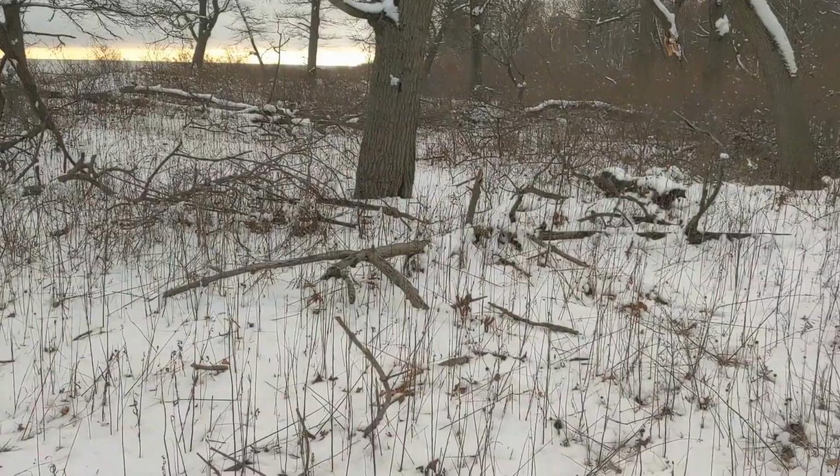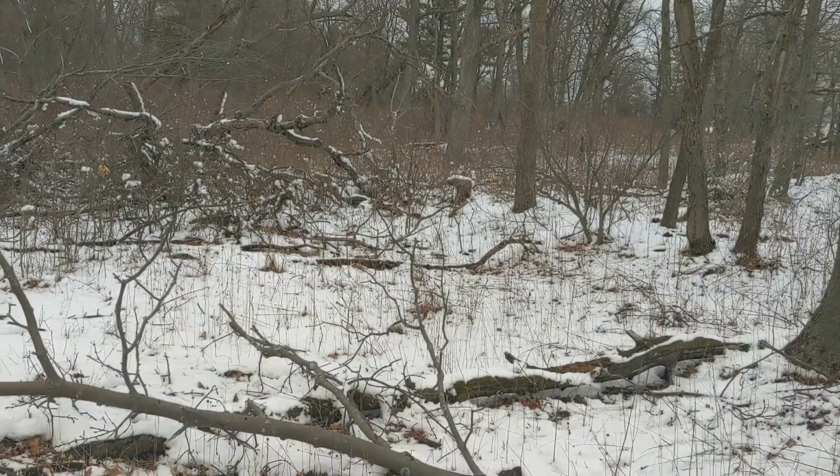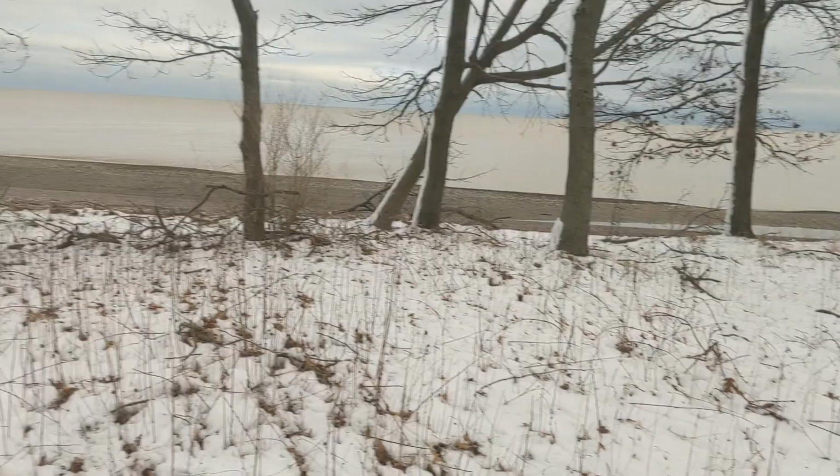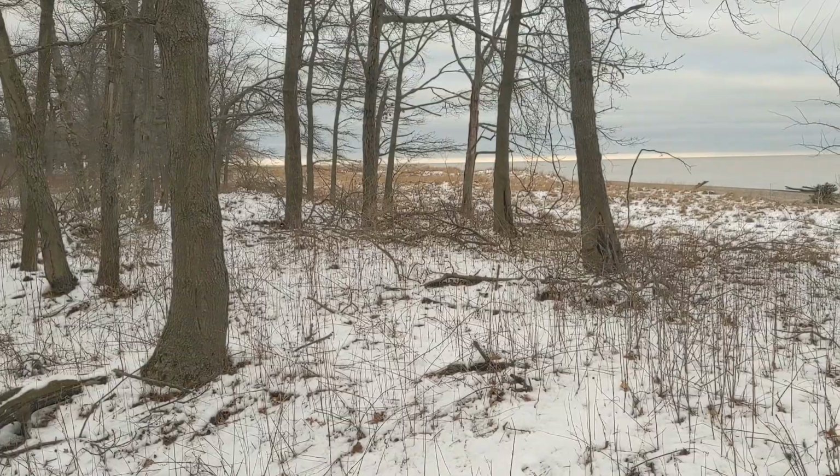I did go up here a little bit and there's a path along this way, and I still see footprints in this area. I just want to be off the beaten path and make sure that no one's going to walk by with their dog or something like that, you know what I mean? Alright, let's do it.